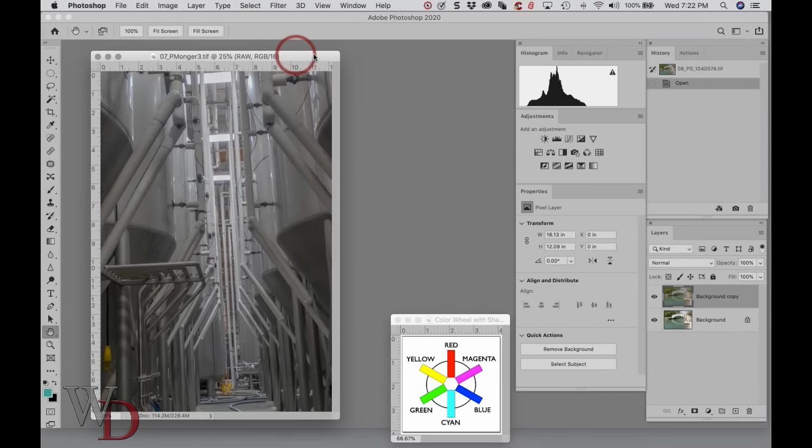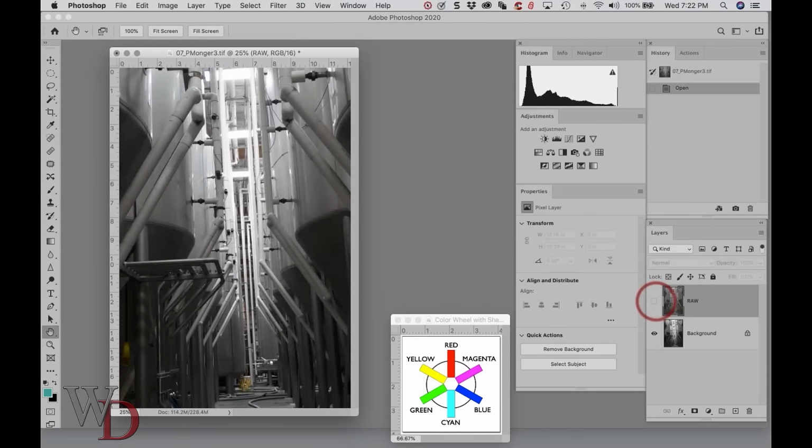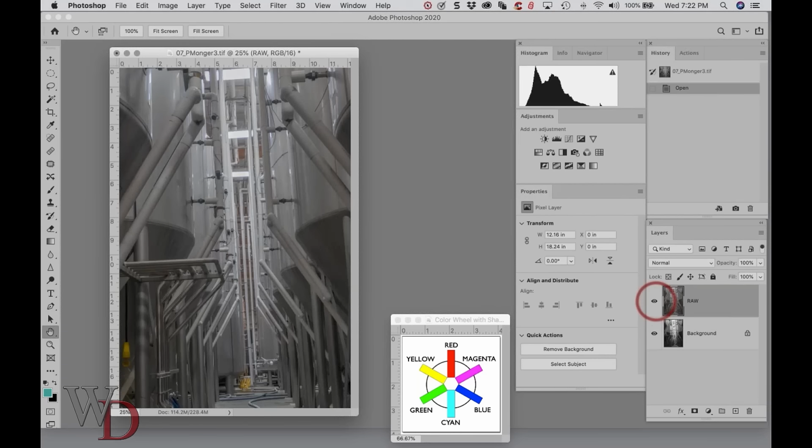Okay, another Priscilla image here. This was, again, a raw file. And we started with this, which has all sorts of intriguing possibilities. And as soon as I adjusted it in raw, you can see that it opened up the shadow detail and brought down all of this nifty detail.